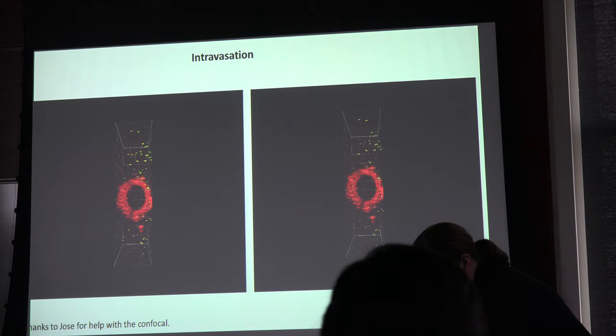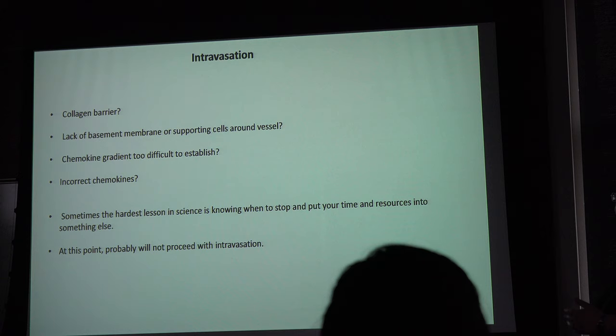So why is this? Are we running into this collagen barrier? When we pull out the rod, we kind of have this barrier of really tight collagen that they just can't get through. Are they missing the basement membrane or supporting cells that would be around the vessel? Is the chemokine gradient just too difficult to establish, that we're just flooding the system with chemokine and they're unable to go? Are we not using the right chemokines? Also with the protease thing, are they just not able to make it through?